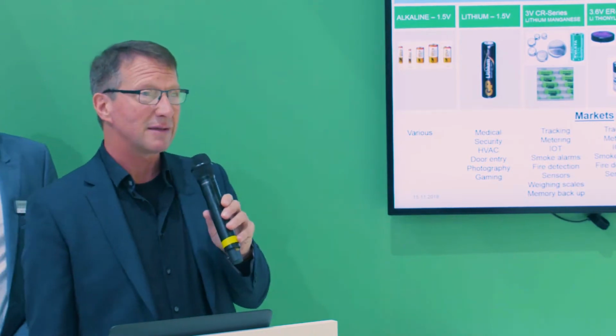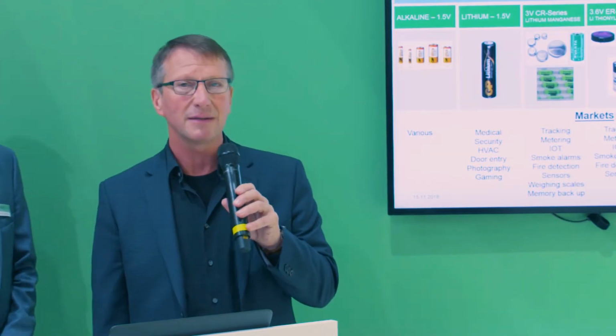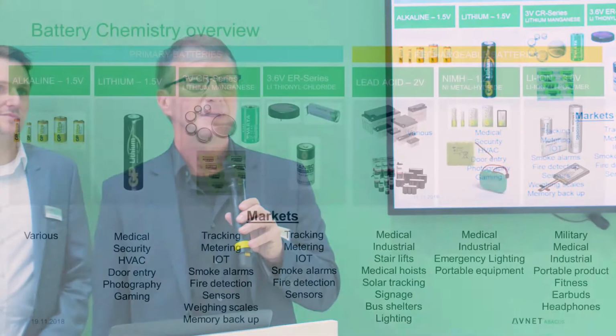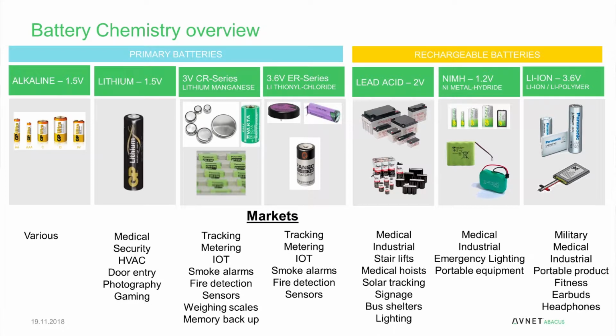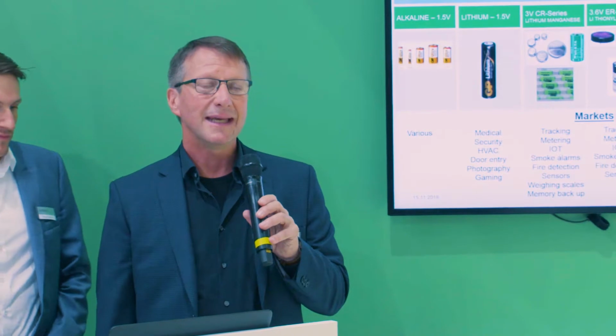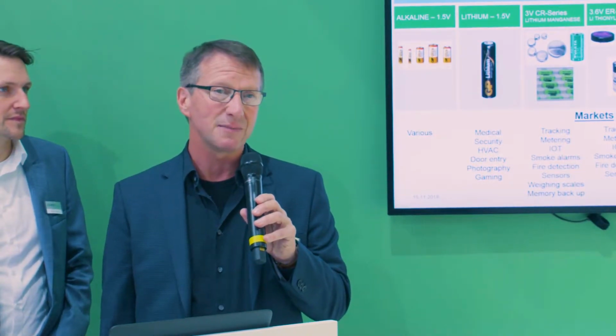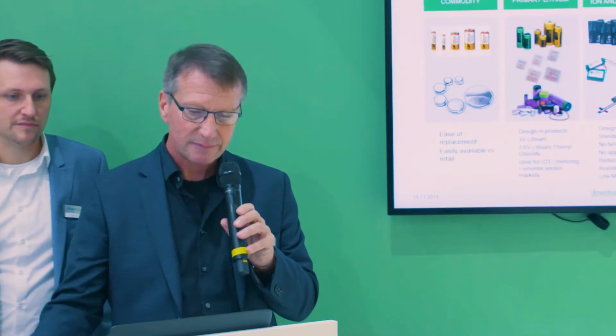So we have the standard battery chemistries: alkaline at 1.5 volt, lithium at 1.5 volt, lithium at 3 volt, and lithium primary at 3.6 volt. Then on the rechargeable side, we have lead acid, 2 volt cells, we have nickel metal hydride, 1.2 volt cells, and we have lithium ion, lithium polymer, 3.6 volt. That is the range of chemistries. It hasn't changed very much in the last 20 years. And it's not likely to change much in the next 10 years either.